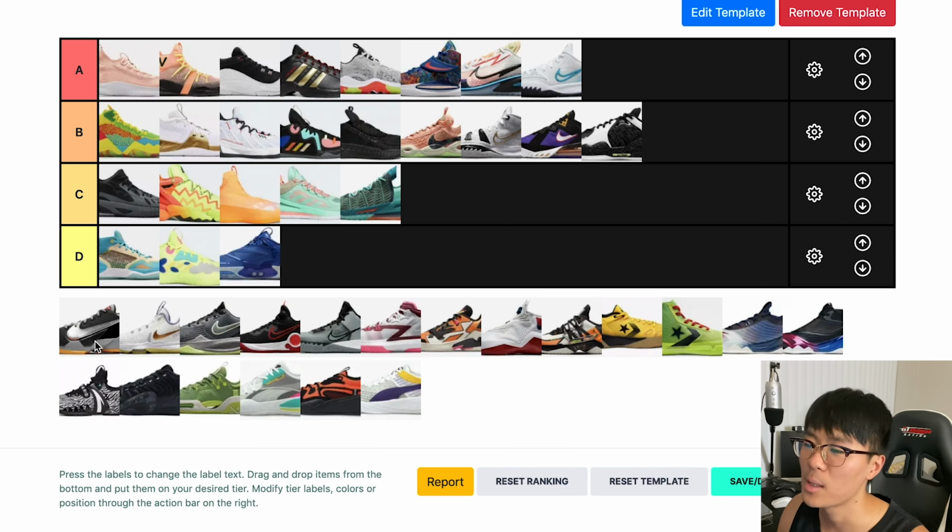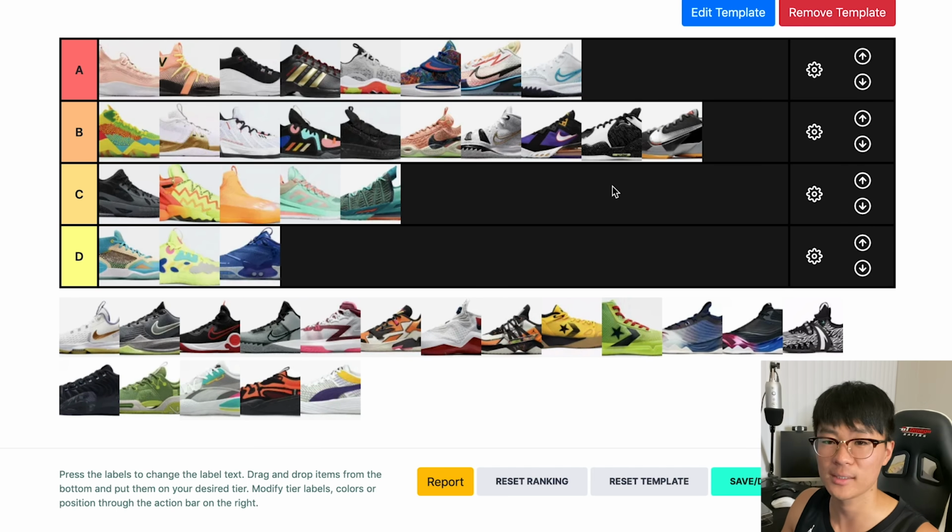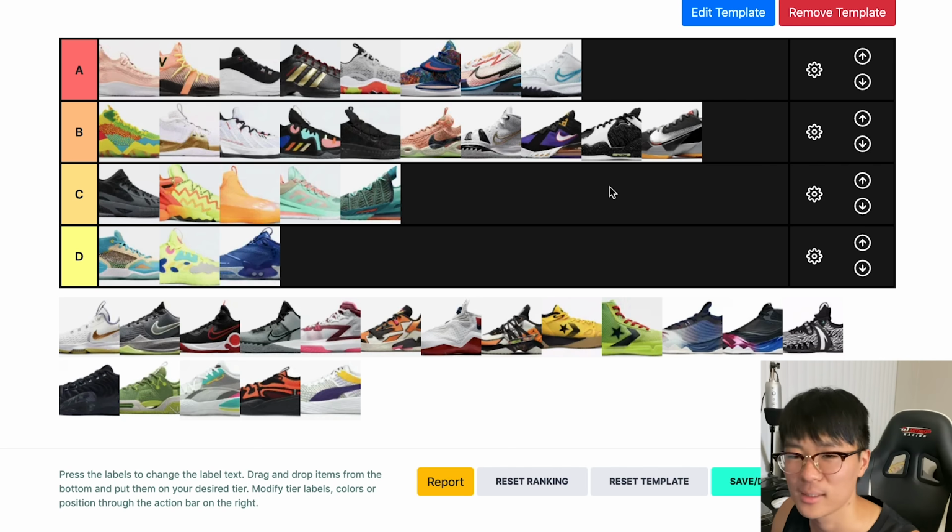Zoom Freak 2, I'll put in B as well. It's a solid shoe. Again, cushion isn't the best, and I don't really find myself like, oh, I want to play in the Zoom Freak 2, you know what I mean? So that's why I'm putting it in B. Maybe borderline C, but I feel like B is a pretty good spot for the Zoom Freak 2.